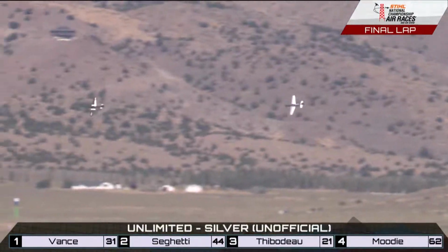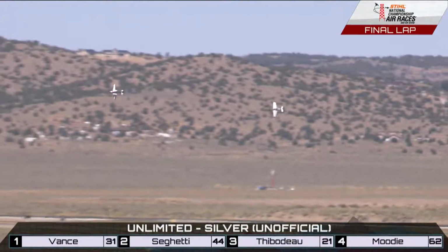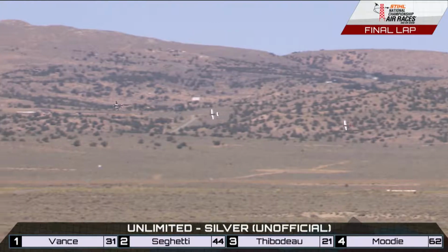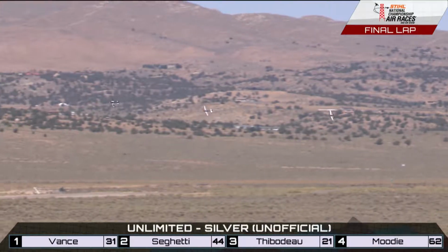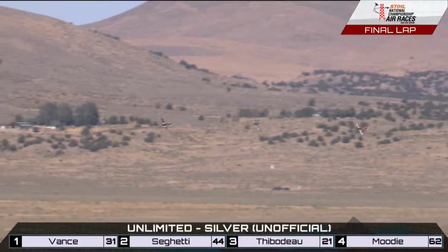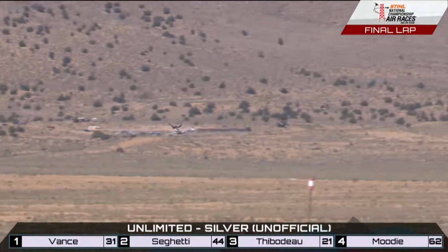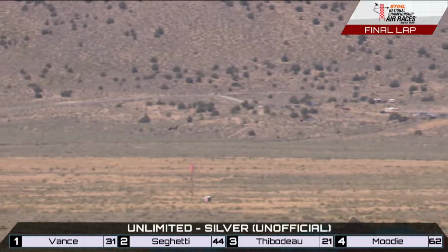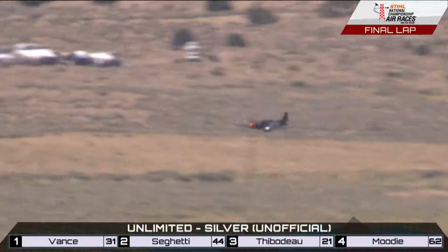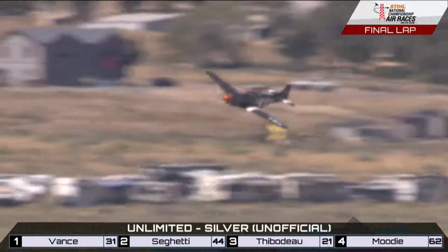Dan Vance now applying everything he had in his back pocket, I guess, as he's starting to pull away, but not by much. Still anybody's race. Brant Seghetti's going to have to get on his horse here and do it pretty quick. We're in the white flag lap right now, the final lap. They put away the white flag. They're taking out the checker. Coming down the Valley of Speed for the last time. Dan Vance pushing it here, absolutely.